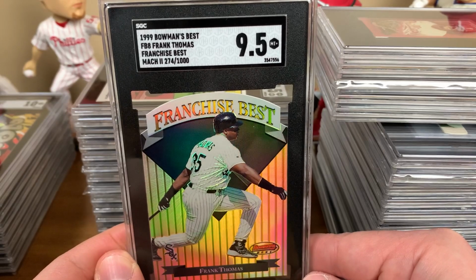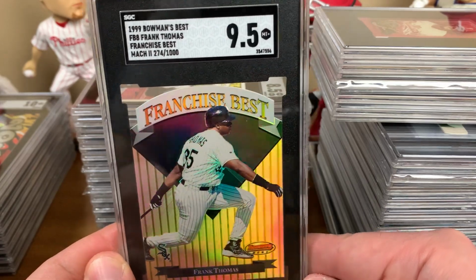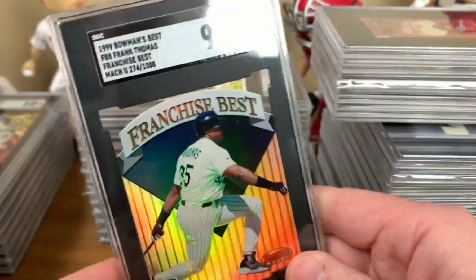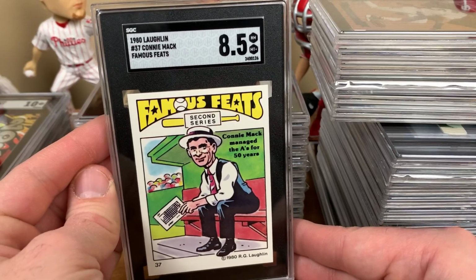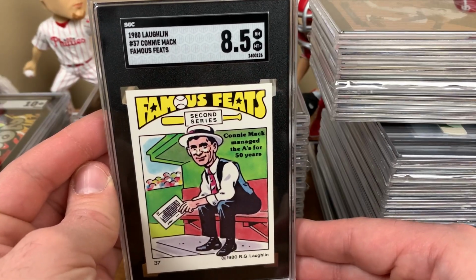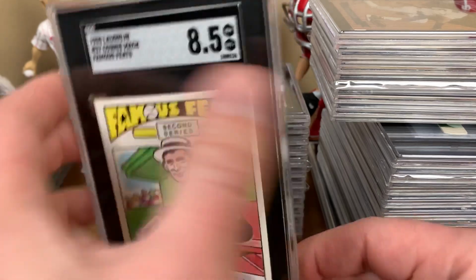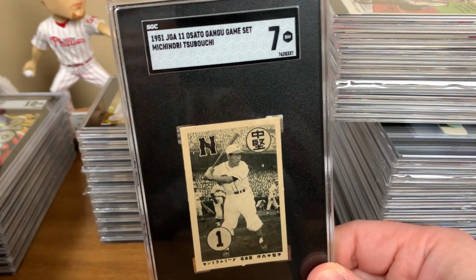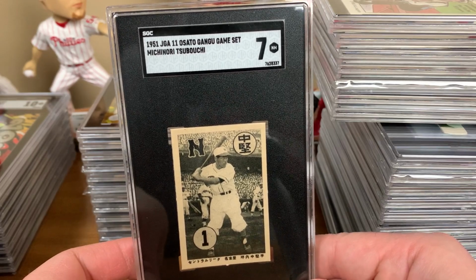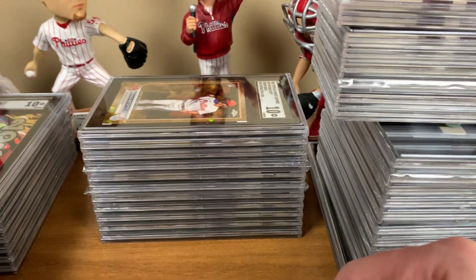This is a 1999 Bowman's Best Frank Thomas Franchise Best Mach 2. It's a refractor, serial numbered out of 1,000. It's a 9.5 mint plus. Cool card there of The Big Hurt. Just got this one slabbed because I thought it'd be fun for the Connie Mack collection. Obviously not a big card and not a perfect card, but 8.5 on the 1980 Laughlin Connie Mack Famous Feats. I did hold back one of the Japanese cards for myself. Wanted to keep one in the collection. So I got Tisbauchi, received a 7. Definitely wanted to have at least one of those Japanese cards in the collection.